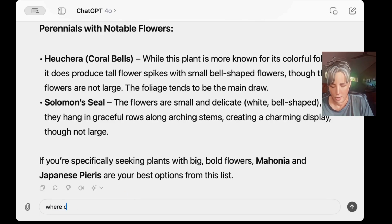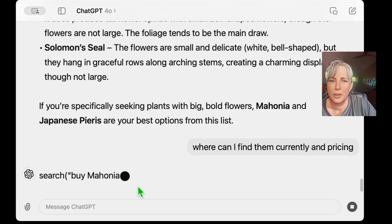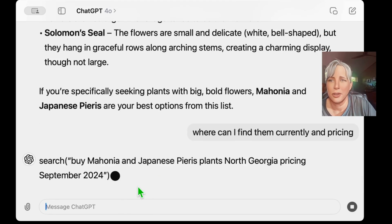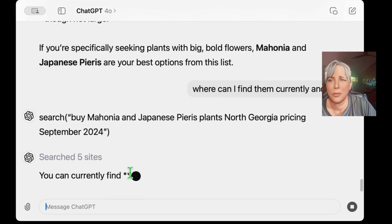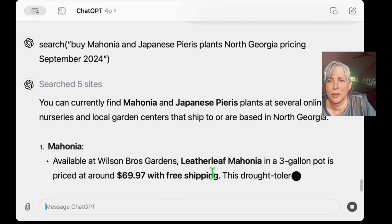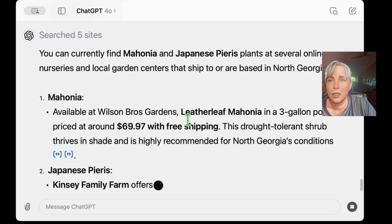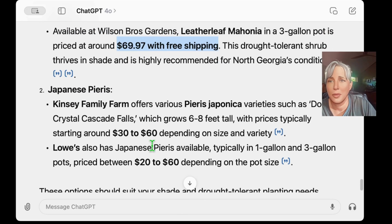Okay, where can I find them currently and pricing? I have been looking for certain plants, and my God, you go on all these sites and nobody has them, or they don't ship. Okay, now she gave me a place where I can get them, free shipping, which is important because a lot of plants are just crazy on shipping.